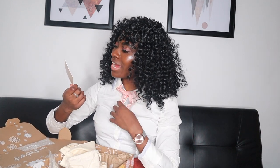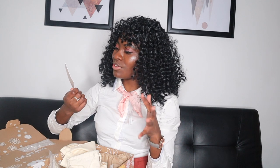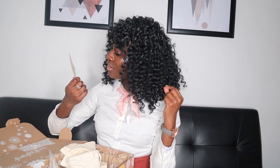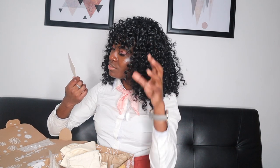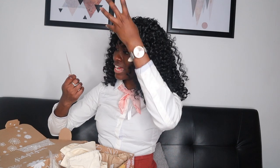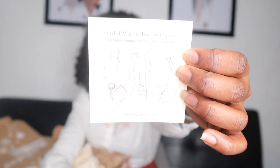So I think the way I tied it was just super simple, but you can basically do it in 5 different ways. You can do it around your neck, you can do it on your hair, you can do it on your wrist, you can do it as a ponytail holder, but you can also do it as a head wrap. You can also put it on your bag. So these are all the different options.